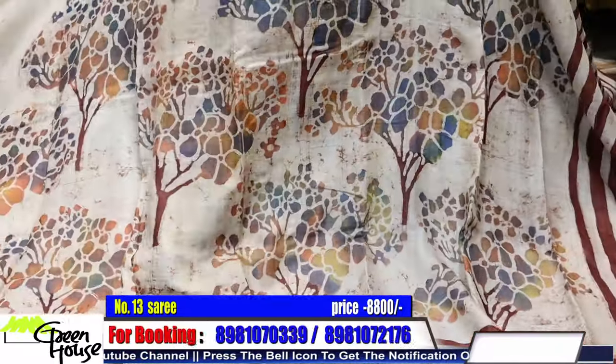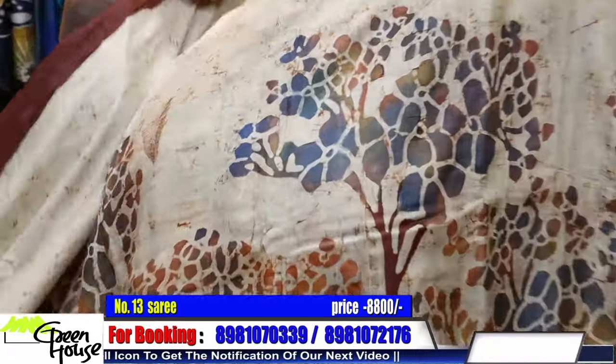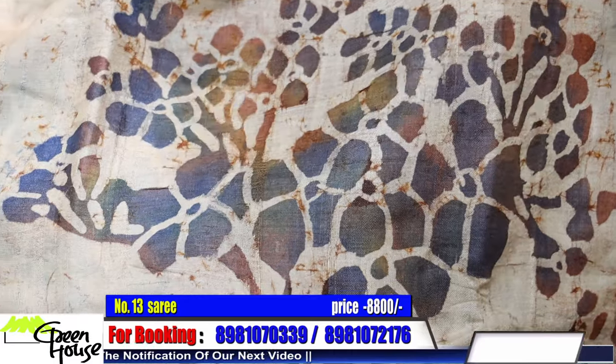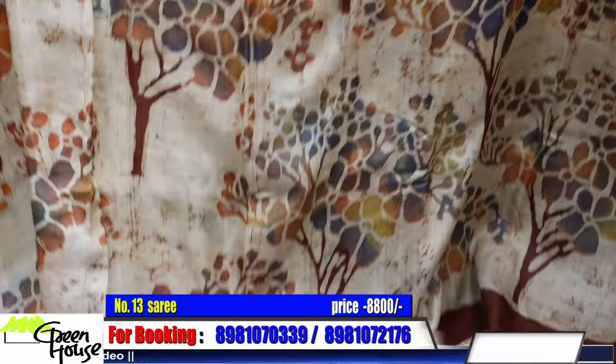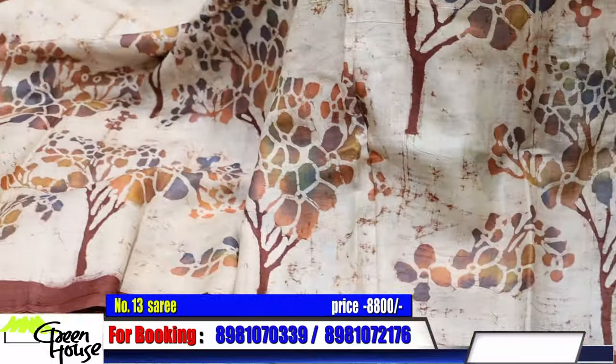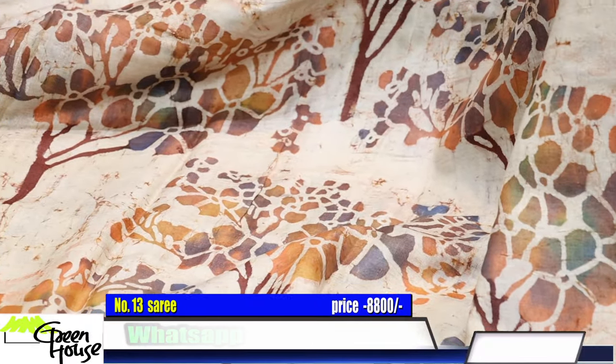This is the design with a lot of trees. I keep asking them to make this design. This has come after a long, long time. I have always asked for this design. I really like this design. Look at the colors of the leaves, they have used all different colors. The colors of the leaves are all different.